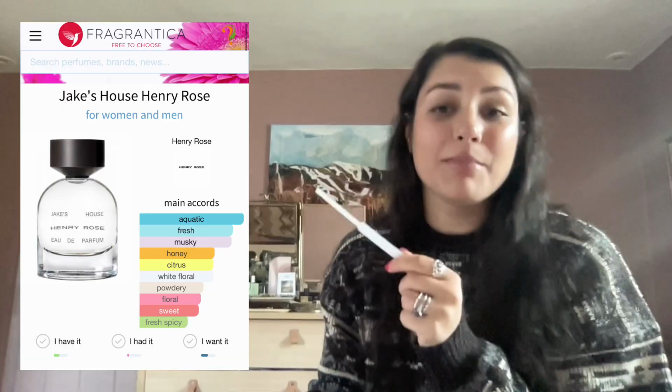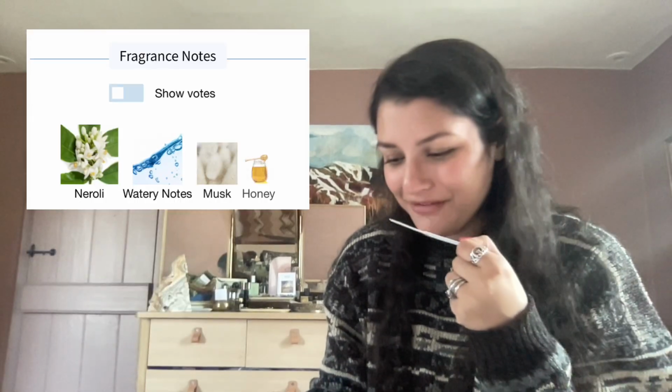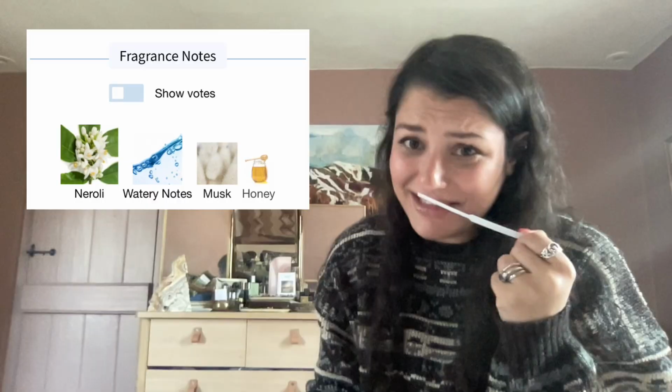Okay. It's a marine citrus, so "it's watery, clean freshness encounters honey neroli for a light and clean musky finish." I wonder what that spice note is that's hitting me. I'm going to look it up on Fragrantica. On Fragrantica, it has fresh spicy as the very last accord in it. I'll pop a picture from Fragrantica of what I'm looking at right now. But then the notes that people voted for have neroli, water notes, musk, and honey, but I'm getting something spicy that I really like.